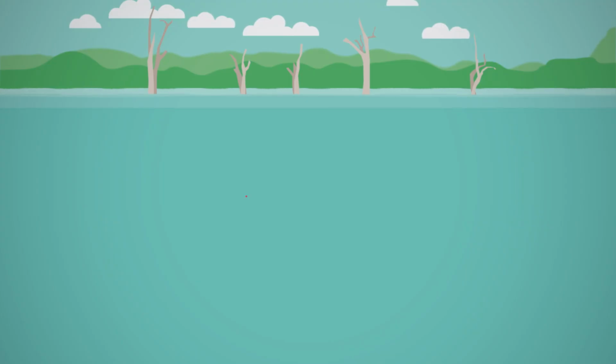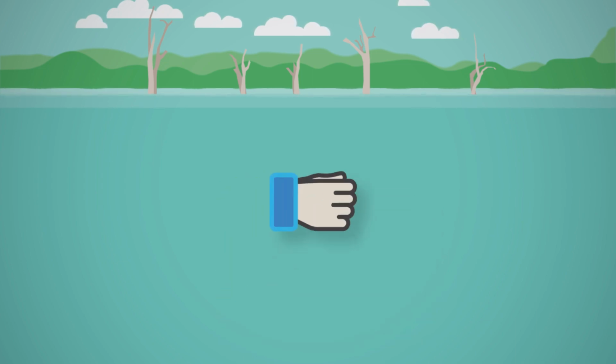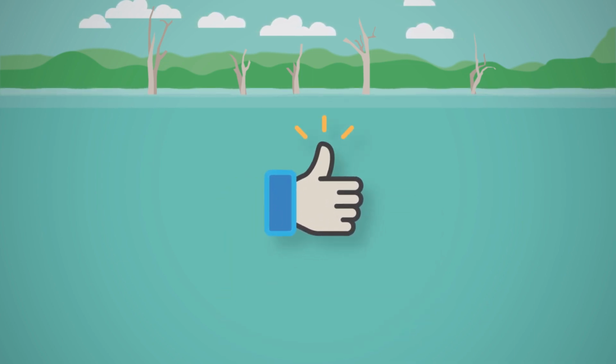To ensure we keep the water quality good within the Murray-Darling Basin as a whole, we need to ensure that when you remove wastewater from a houseboat, it's done correctly.